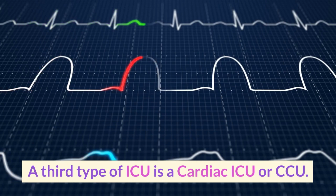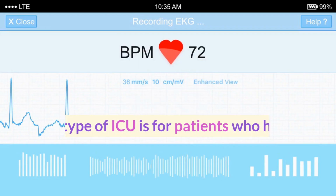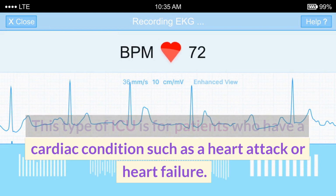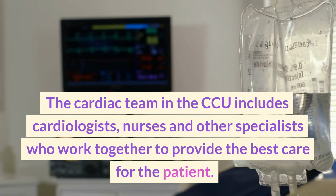A third type of ICU is a cardiac ICU or CCU. This type of ICU is for patients who have a cardiac condition such as a heart attack or heart failure. The cardiac team in the CCU includes cardiologists, nurses and other specialists who work together to provide the best care for the patient.